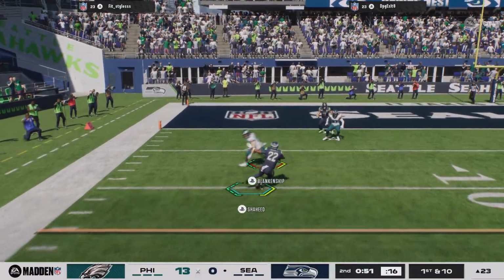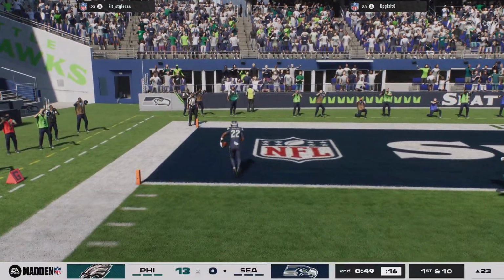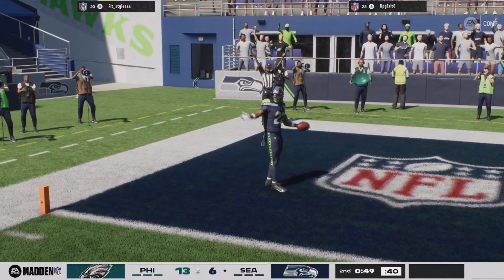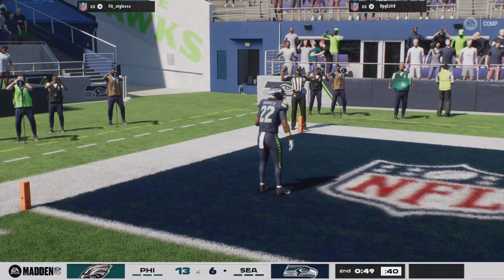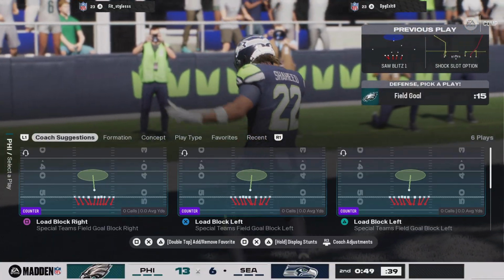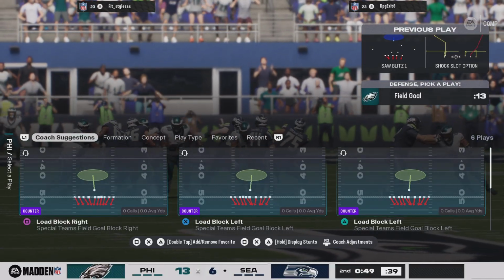Open man left side. Shaheed has it, and he will score. Touchdown, Seattle. 23 yards for the touchdown. And the Seahawks are on the board here in the final minute of the first half.